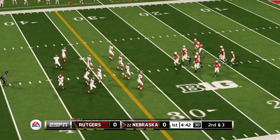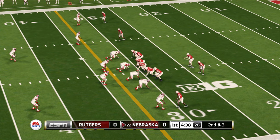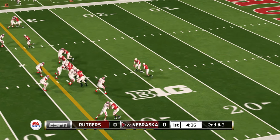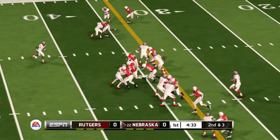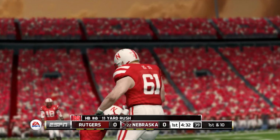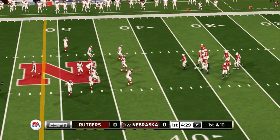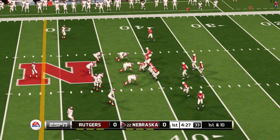From their own 30-yard line. Second down. He's to the 40. He's tackled around the 41-yard line. There's nothing more effective that a team can do offensively than to pound the ball right at the defense, trying to wear them down.